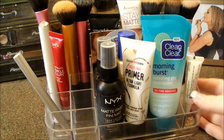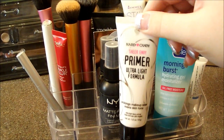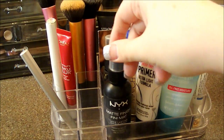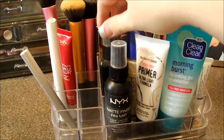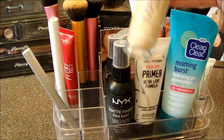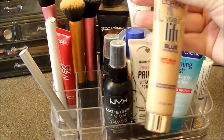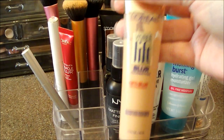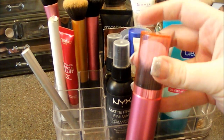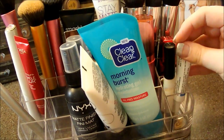So in this little container I have my moisturizer, my primer that I'm using at the moment, which is the Hard Candy Primer. I love this stuff. My NYX Matte Finishing Spray. In the back I've got the e.l.f. Setting Spray, the Rimmel Match Perfection foundation. I love that stuff. The L'Oreal Visible Blur foundation, again one of my favorites. My little kabuki brush from Real Techniques. In the side here I just have lash glue.